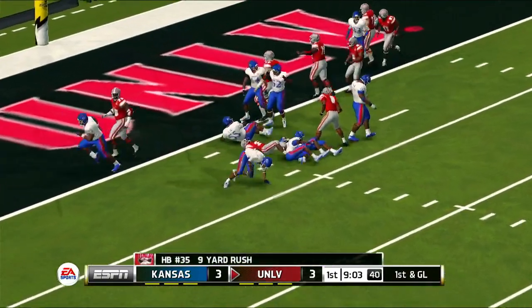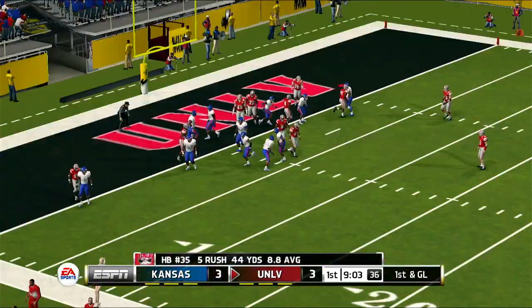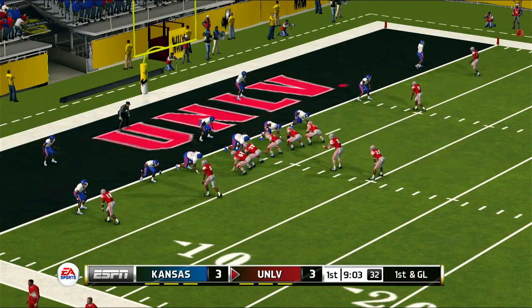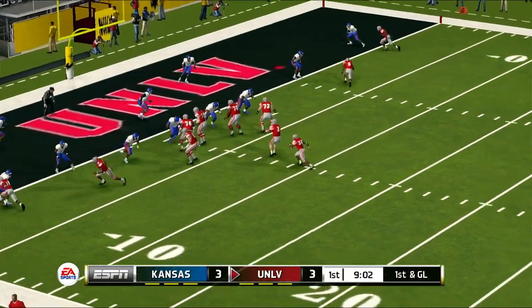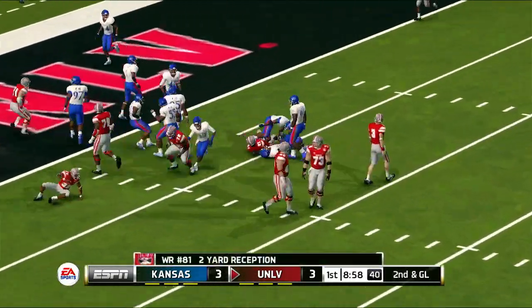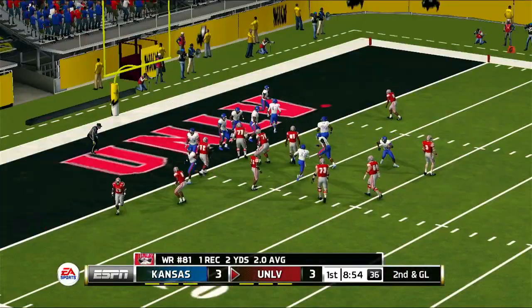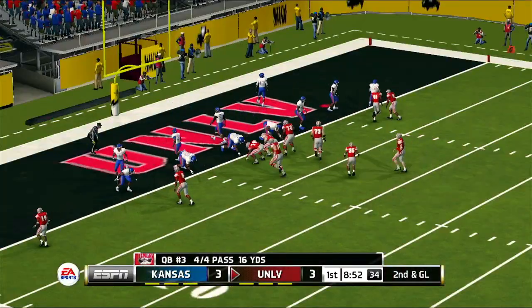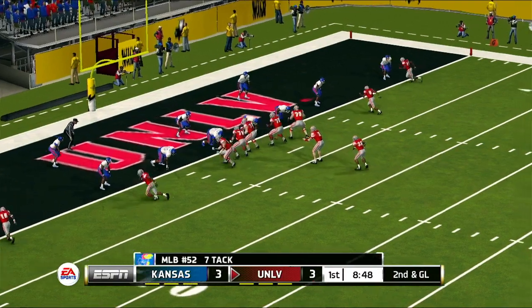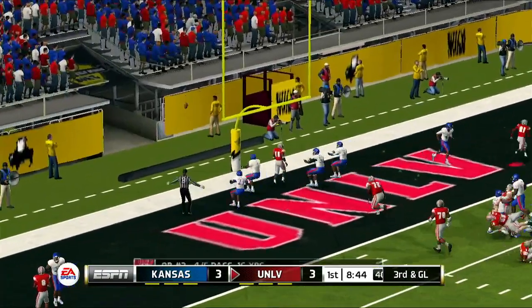And he hits him hard at the 2. Tackle at the one. He gets rid of this one.